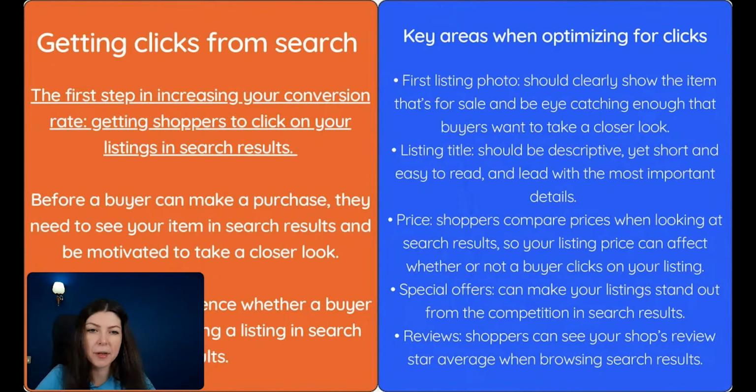to the following areas, like the first listing photo. It should clearly show the item that's for sale and be eye-catching enough that buyers want to take a closer look. The listing title should be descriptive yet short and easy to read and lead with the most important details. First of all, remember, when a buyer is looking at your title, they should understand what this title is for. So don't be too creative. Name your item with the name it's commonly known by. This is the first thing you should remember.